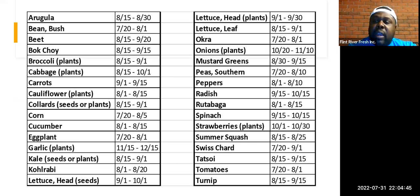So again, this gives you a broad spectrum. A lot of the stuff is available on the Flint River Fresh website underneath our do-it-yourself resources, so you'll be able to pull down this list. And if you stay in a different garden zone, let's say garden zone 7, for the fall you would start maybe 2 weeks earlier than us. And if you're in garden zone 9, you would start 2 weeks after us. So it gives you a broad range that you can work with in order to grow food for yourself and for your community.